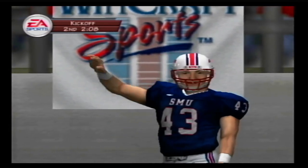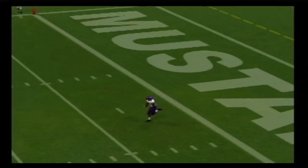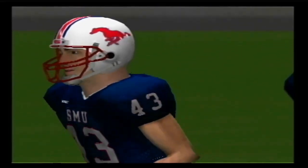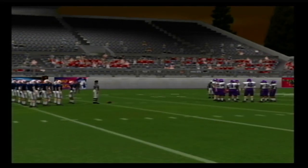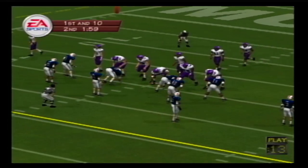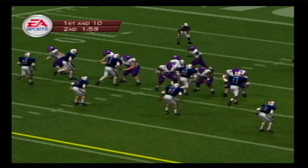Number 43 to kick off. Number 39 and number 3 deep to receive. Kickoff return 18 yards by number 3. First and 10 at the 20-yard line.